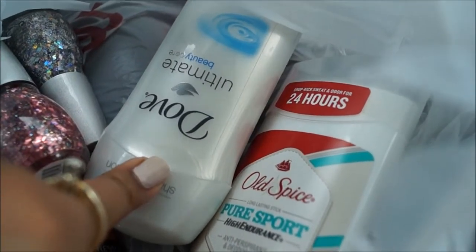Do you guys really care what kind of deodorants we wear? But yeah, that's all I got from Walgreens. Now I'm about to go home and do my hair. That's why I got on this hat, child. You think how my hair look underneath this hat?